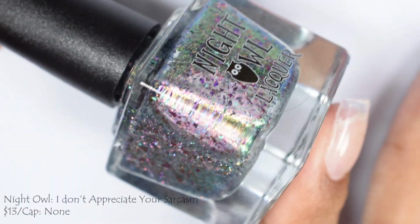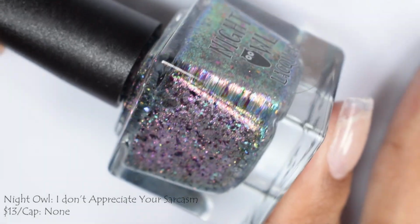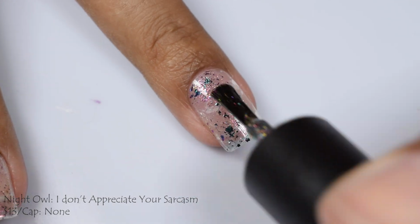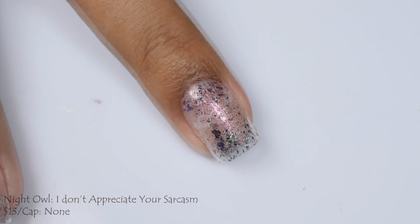And up next, we've got Night Owl Lacquer. This is I Don't Appreciate Your Sarcasm. Described as a clear base glowing with pink, copper, gold, green, shifting large particle shimmer, and teal, blue, purple, red, shifting multi-chrome flakes. This is part of her Bob's Burgers series. Price is $13 and there is no cap.